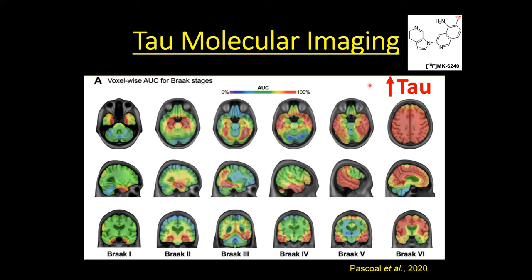And we know that's involved in lots of other disorders as well, but if we just focus on Alzheimer's disease, I just want to highlight a study that came out just this year by a Canadian group at McGill, and they're looking at this experimental agent, MK6240. It's a fluorinated agent, and it's been shown to bind to tau. And we see when they take a large group of individuals that they can group people into how much tau is in their brain.